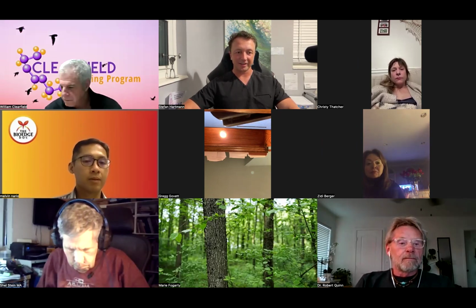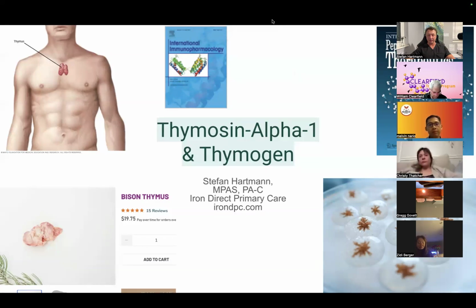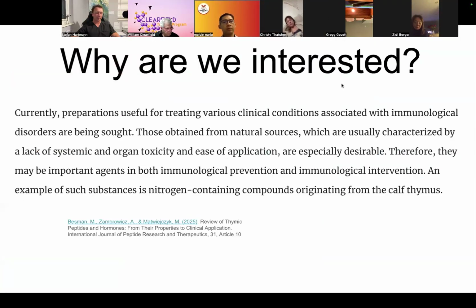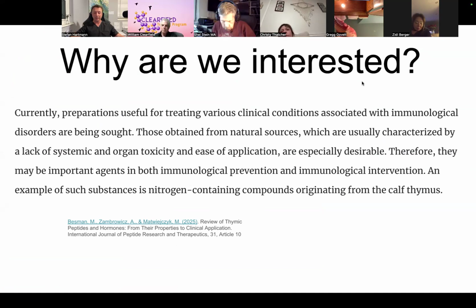All right, thank you, Dr. Clearfield. Let's get started on this very exciting subject of thymosin alpha 1 and thymogen, but we're primarily going to be focusing on thymosin alpha 1 because, as we'll find out, most of the literature is on that peptide. So why are we interested in this peptide? Because we're having a big epidemic of immunological problems and cancers. And this peptide is a natural peptide found in the human body. It's pretty easy to apply. There are relatively no known toxicities found with this product, and we could potentially find it even from natural sources that we could eat.